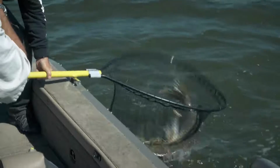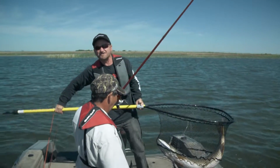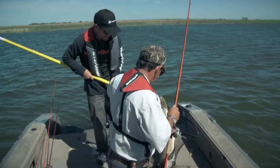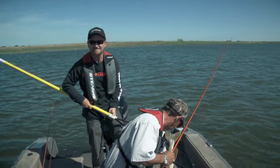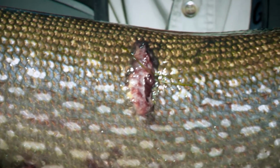Oh, yeah. That's a giant. Easy. He is thick. He is thick. Solid fish. I can hardly lift that thing up. Oh my gosh. He doesn't like you. Oh man, is he huge. Oh my God, this fish is fat. The scar on him there. Big gouge there, a couple more there. Something is hitting this pike. This thing is a tank.